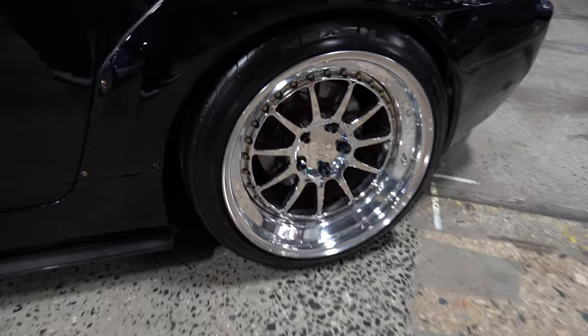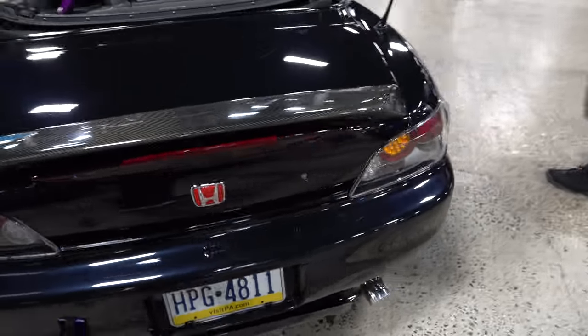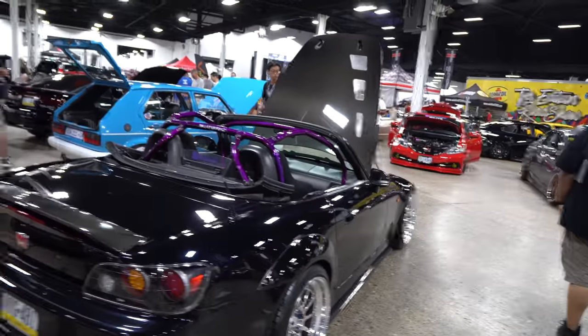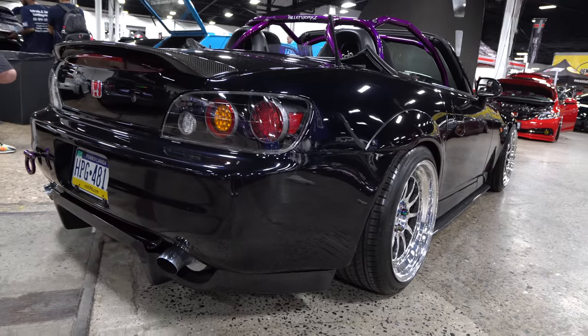CCWs. Nice CCWs in there, looks nice. Got the roll cage to match the valve cover. Clean. Got a ducktail on it. It's nice. But overall, car looks real nice. Carbon fiber hood. Clean. Everything looks nice.